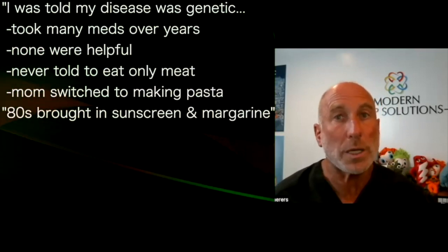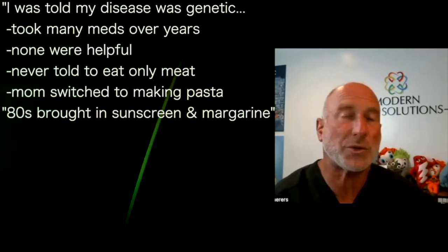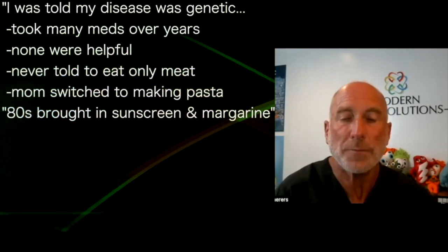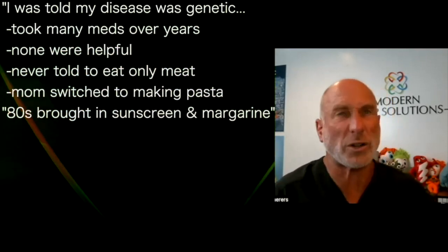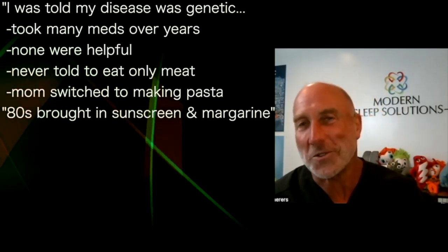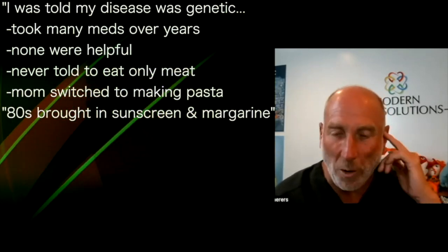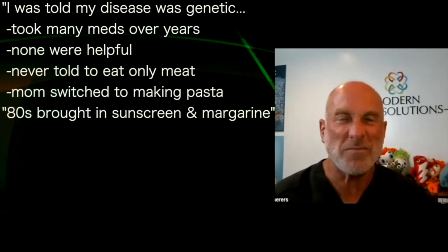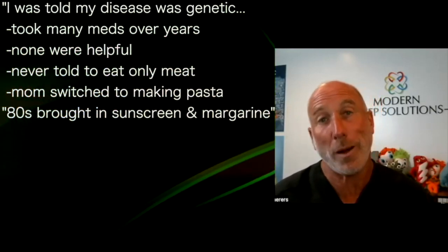Nothing really helped me. At that time, the diet for Crohn's disease was really non-existent because no one really knew what was causing this and no one cared. So I had doctors say, eat only vegetables, don't eat any meat. And I had another doctor say, don't eat any vegetables, eat only meat. I didn't get that advice, eat only meat, because we were just getting into a time where we were told that meat wasn't good. In the 1980s, my mom came home and said, sorry, kids, we're changing our diet. She made meat 6 nights a week, and she was a great cook, and she shifted to pasta.